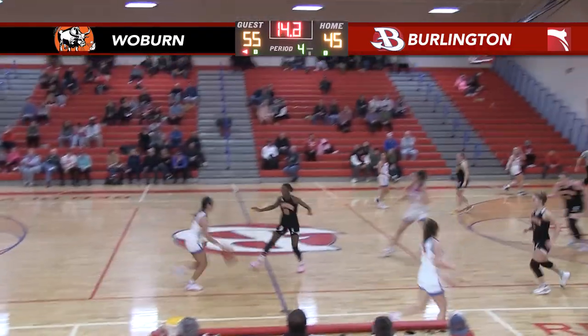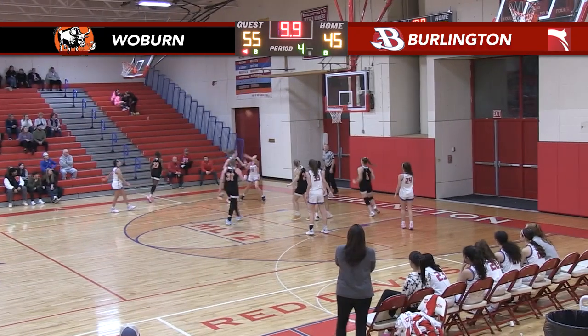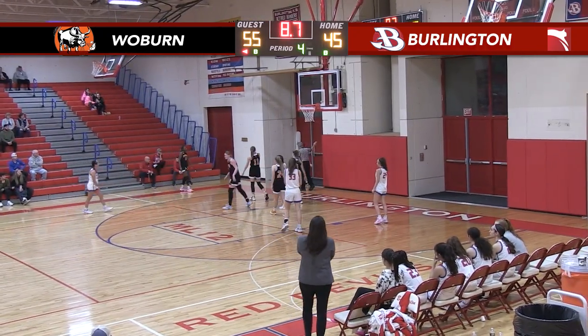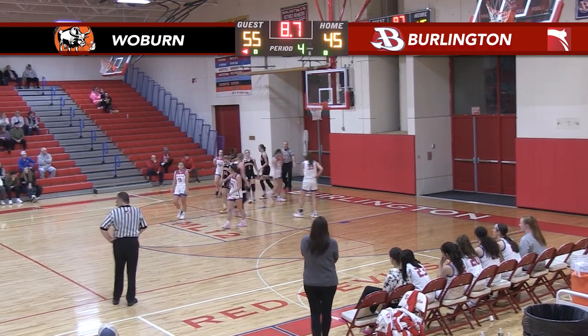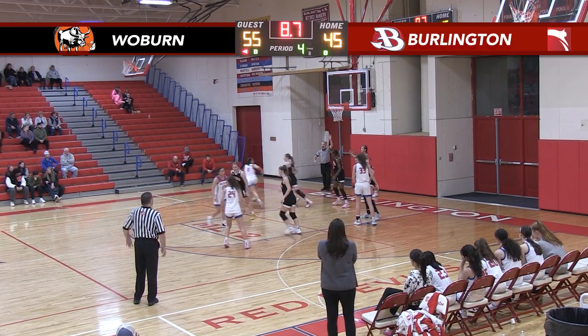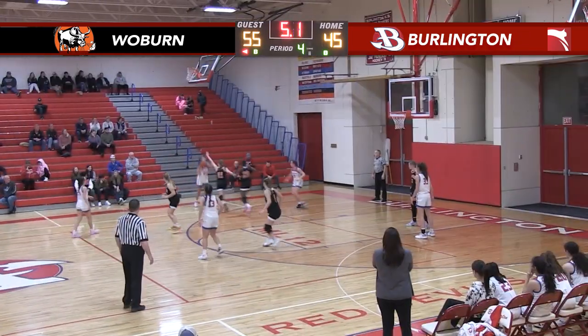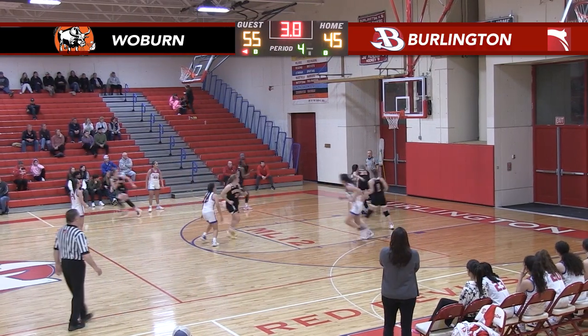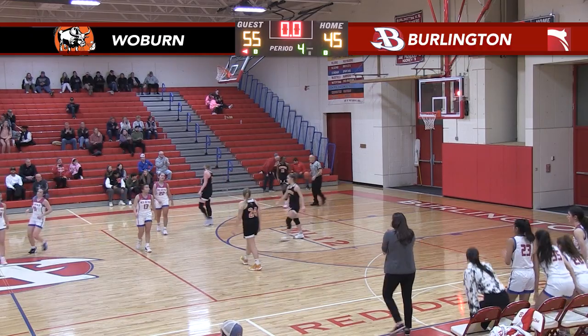To Pena with 13 left. Pena, step back, blocked. Burlington ball still. Over to Marshall. Scally. Pena has to fire in desperation. Labasser holds it. Horn sounds.